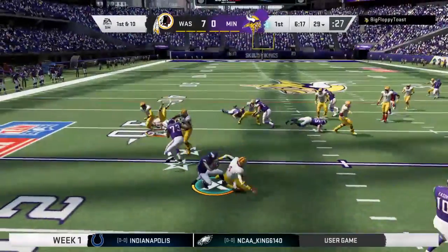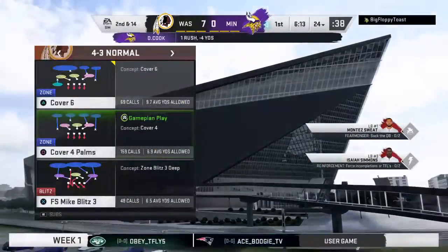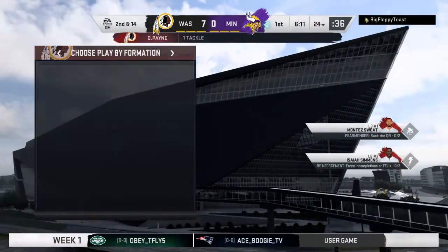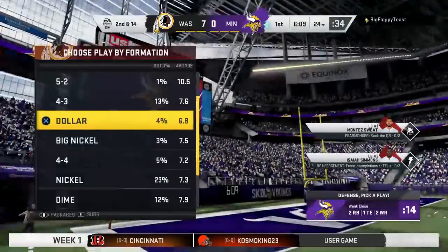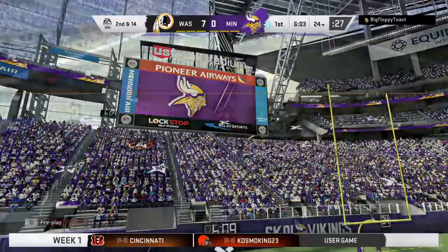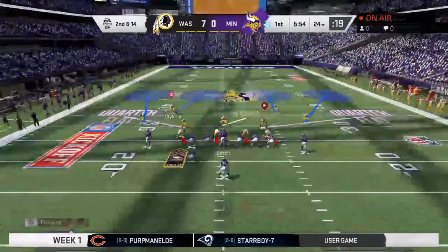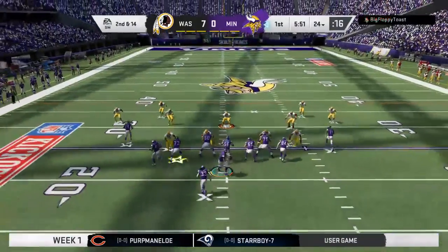Now the first carry for Dalvin Cook. And he will lose yardage and be backed up to the 24. Yikes, a 4-yard loss really sets him back now for second down. Well, the first play of the drive lost 4. Now they'll look to move it forward here on second and 14.